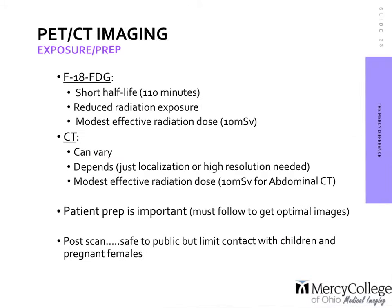Now I want to talk a little bit about patient exposure and patient prep for a PET CT image. If we look at the PET part of it, the F18 FDG, this will be the PET side. It's a very, very short half-life, and as I talked about earlier in this presentation, we're looking at about 110 minutes before half of whatever was injected will just dissipate and decay on its own. So the half-life is going to be very, very short for these PET radiopharmaceuticals. Thus, because of the short half-life, you're going to have a reduced radiation exposure for that patient.